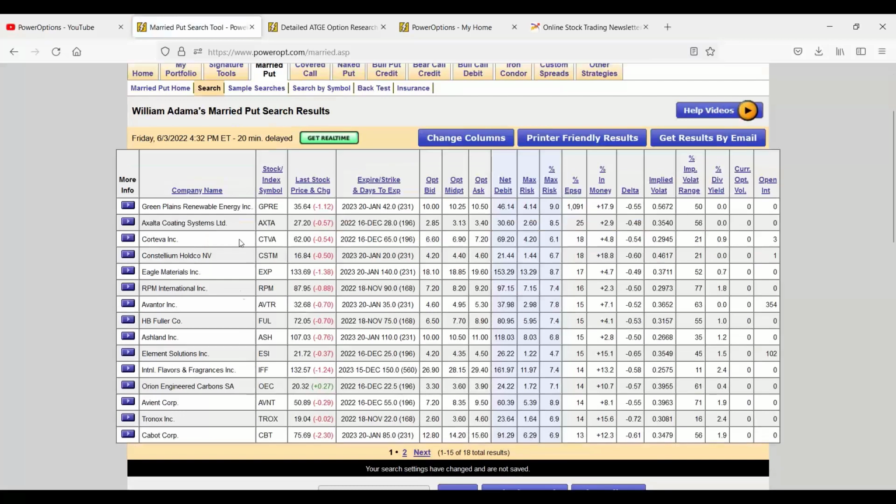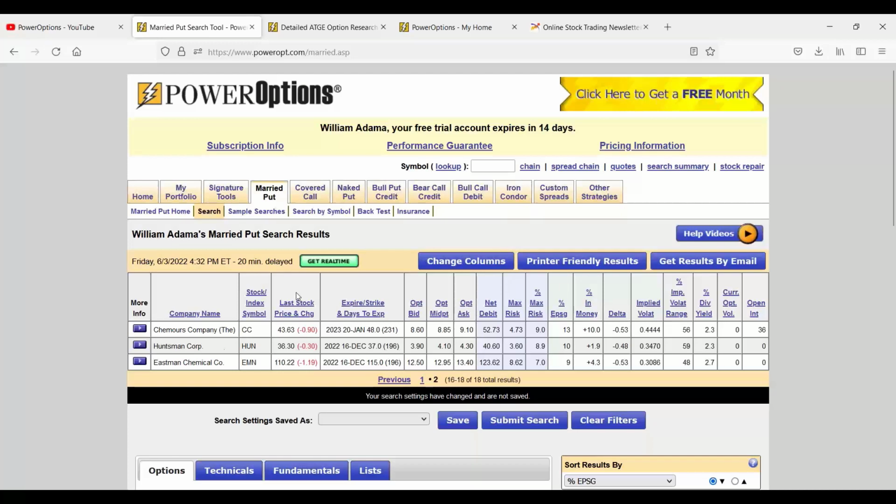Here we go. So, not all of these are the same type of natural resources, but some of them are. There's that Ashland again. I should have just opened that RPM the other day. I was thinking about it, but it's higher than I normally do. Huntsman, Eastman Chemical and Chemours, that's been coming up a lot in the search too.